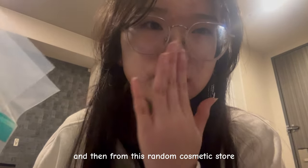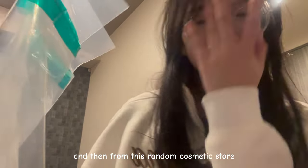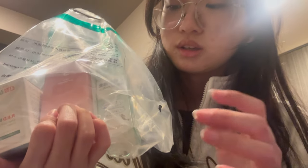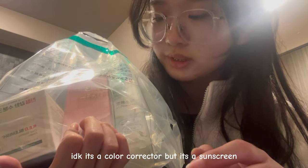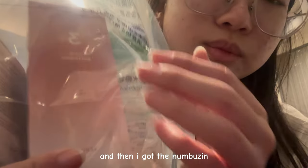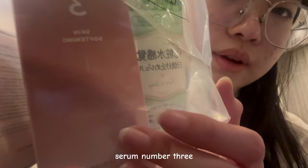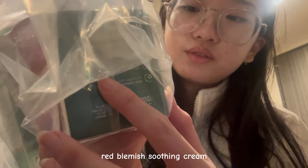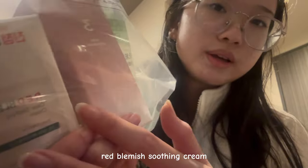And then from this random cosmetic store, I got the, what is this? Can Make UV, I don't know, it's like a color corrector, but it's a sunscreen. And then I got the Numbuzin Serum number 3. And then Dr. G Red Blemish Soothing Cream.